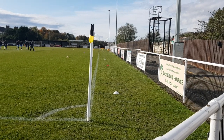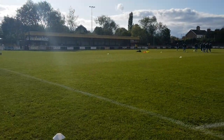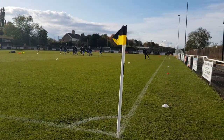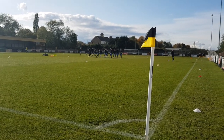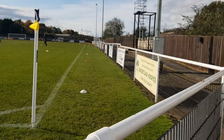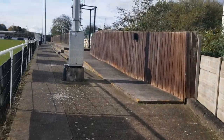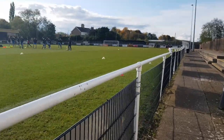Good afternoon, everyone, and what a pleasant afternoon it is for mid-October. I'm at Worksop Town Football Club, Northern League South, is it? And they're playing Carlton today. As we start, I walk around the ground here. So this is the far side. Let's have a quick spin.